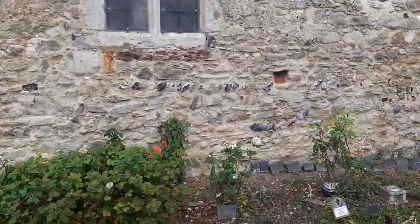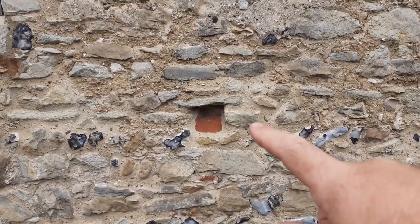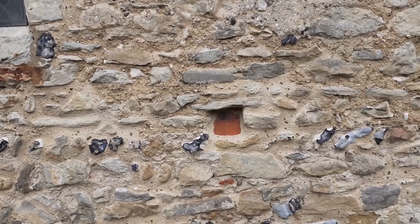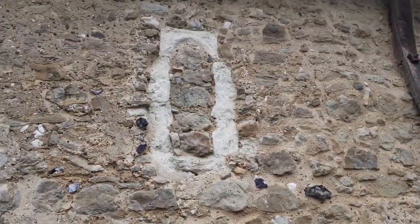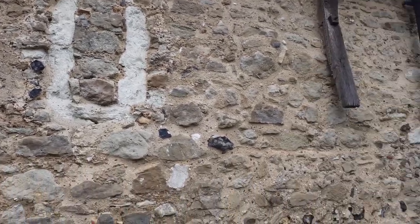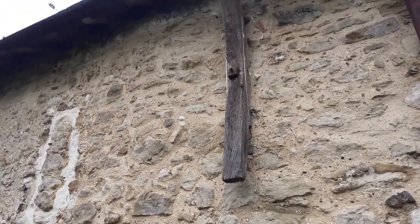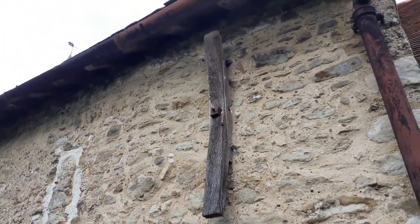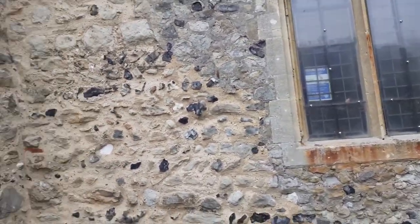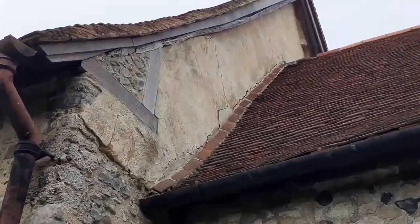and I noticed a few things straight away, like this blocked up type of small window, and there's an original Norman window that's been blocked up, and it's had some serious subsidence or movement, so to put in a tie beam, they've got one either side of oak. It's had a lot of restoration work done on it over the years, and you can see it's still got some issues.